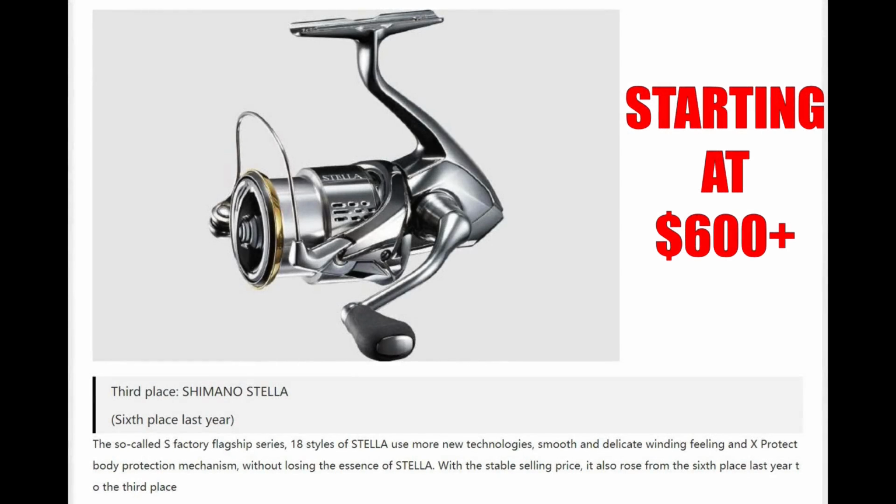So here's a big shocker. Coming in 3rd place is the top of the line Shimano Stella. Now it actually moved up 3 positions from last year's poll, from 6th place, and this is shocking because of the price of the Stella, which starts out at nearly $600 for the very small 1000 size.